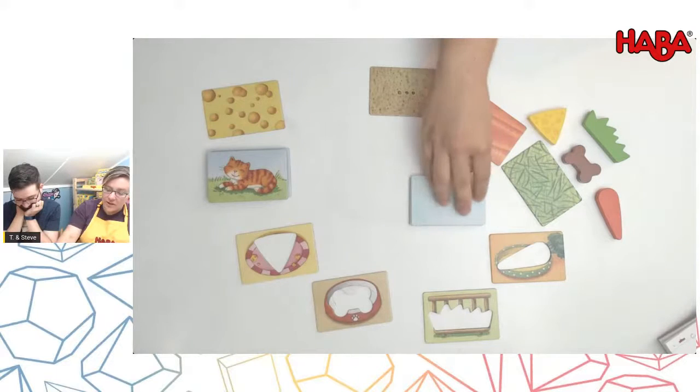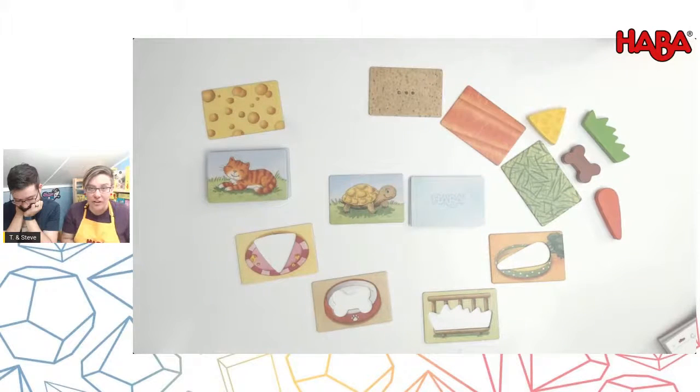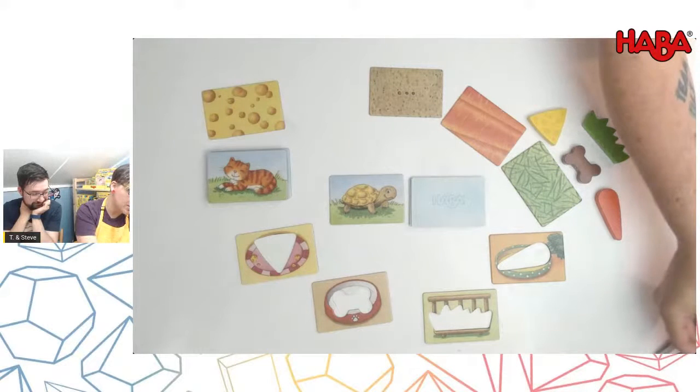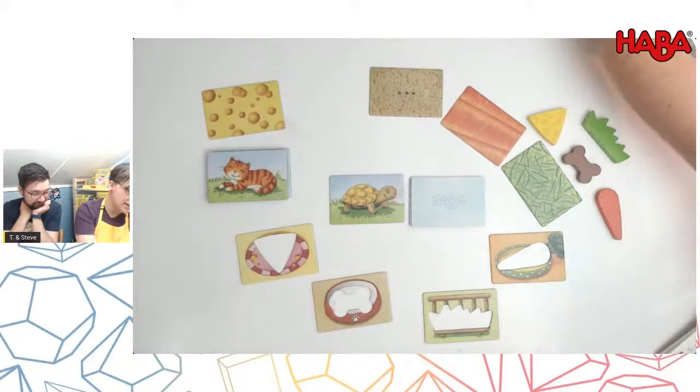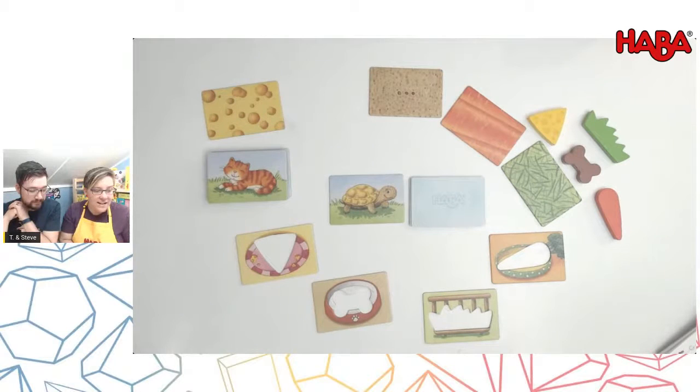All right. Here we go. I'm going to draw the next card. Let's see which pet I'm going to feed. I'm going to feed the turtle. I think that's a turtle, not a tortoise. I'm not sure. I'm so bad at telling the difference between a turtle and a tortoise. Let's see. It doesn't say. So we're going to say it's a turtle. What name should we call our pet turtle?